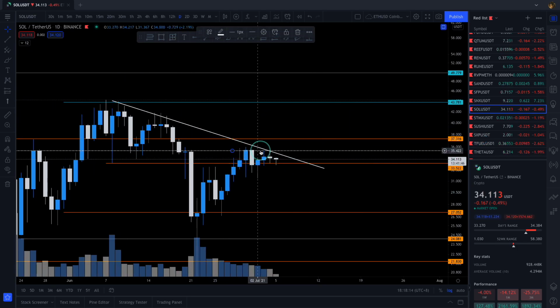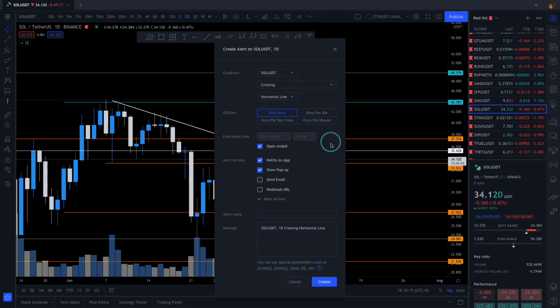What you're going to want to do is mark down this level on your own chart, and then just simply right click it and add an alert.